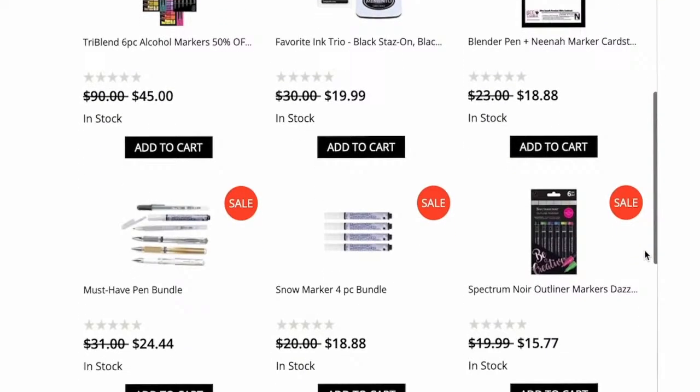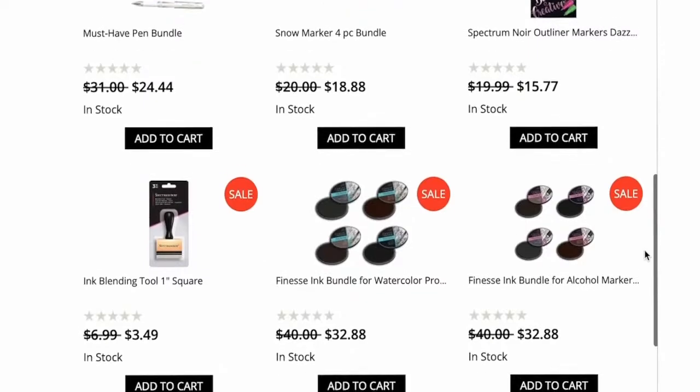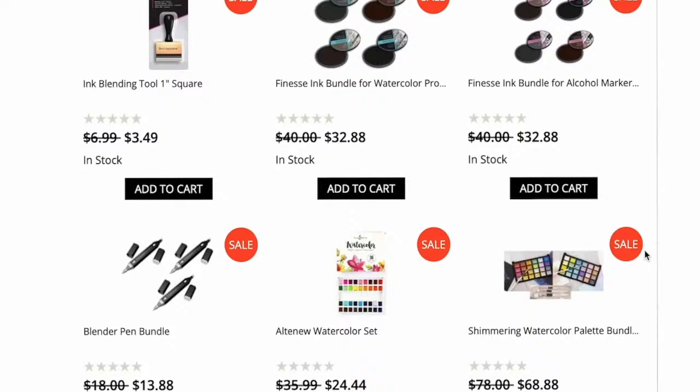We've got outliner markers. Oh my gosh. Ink pads, the Finesse, either for watercolor or for alcohol. And those are in bundles of four, meaning you get black, which of course you want to stamp in black, which is great outline. But then there's also rustic brown for more of a vintage look. There's the Pebble or the Flagstone, which gives you more of a natural gray, which mimics if you were to have more of a pencil outline. It's more of a subtle outline.